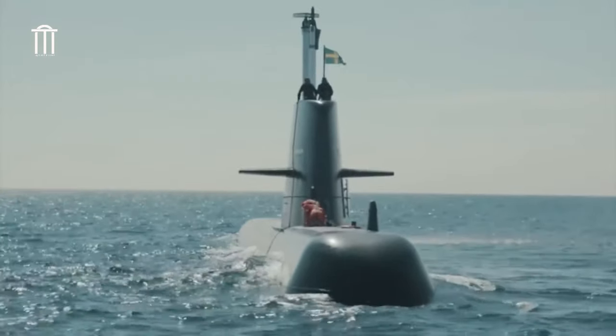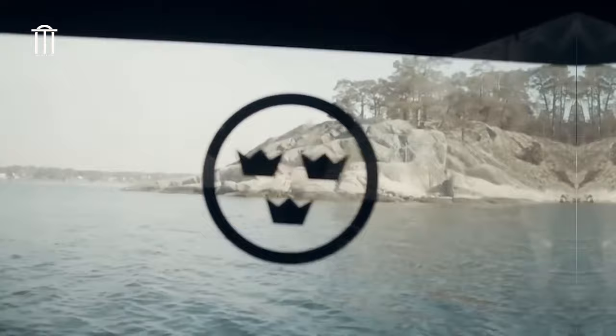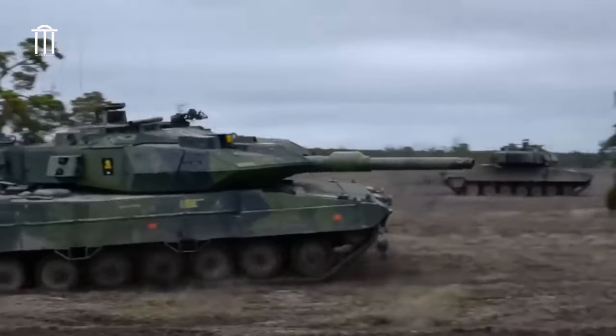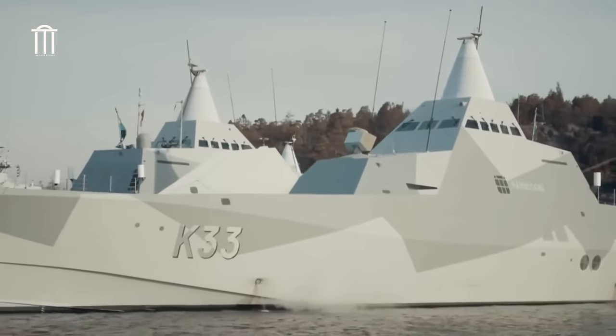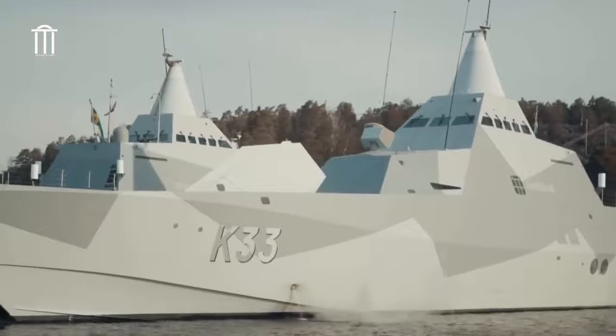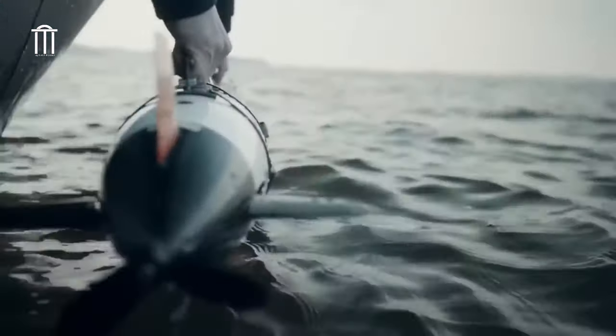invade submarine class. That would beat the rest of the world to air-independent propulsion, and thousands of homemade vehicles that would get Sweden's troops through the most rugged of terrain with ease. All in all, Sweden's military is top tier in the air, on the seas, and on the ground, and there's more military power.